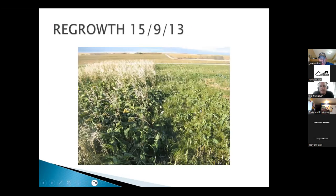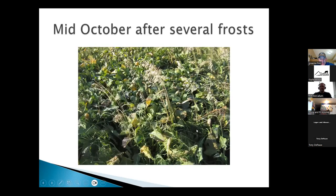This is the regrowth back in September, so rapid regrowth. So I cut this lot here and I left this lot stand, and that's the amount of regrowth we got about 30 days after it was cut that late in the season. And that's that patch right there. That's the same patch again, Italian ryegrass and the forage turnips.